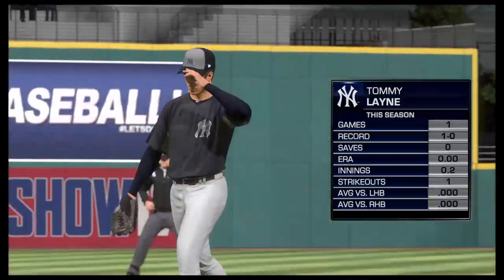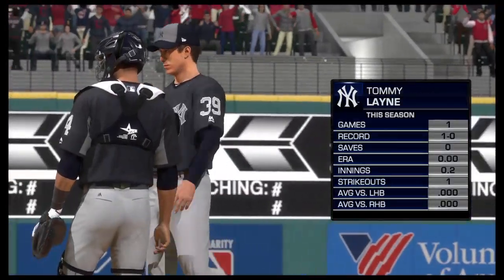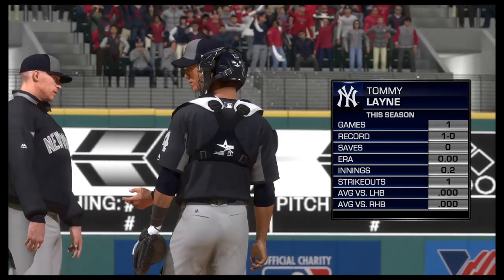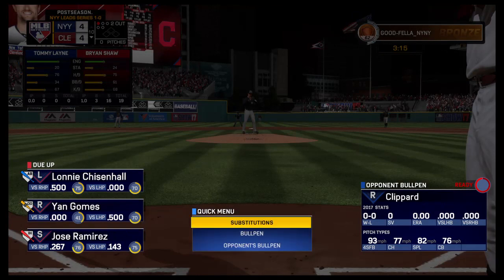He dwells on it and lets the frustration take over. Easier said than done, though. Tommy Lane, a 6'2" left-hander, jogs in to take over on the 3 runs already home here.